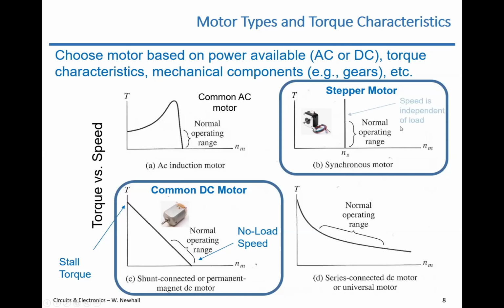Okay, and so something to note here, the speed is independent of load, of the torque, and in the lower left, the DC motor speed changes with load, with torque. Okay, so let's dig into the common DC motor. Let's talk about speed control and direction control of a DC motor, and then we'll do the same thing for a stepper motor.